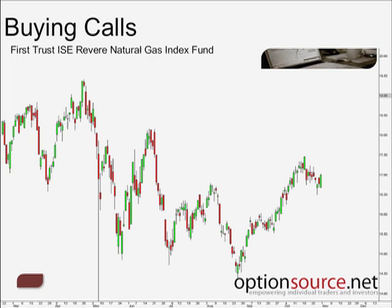So in this situation, what we have here is the natural gas index fund, the ISE one, and we wanted to look at, let's say, connecting the trend line along the three highs going lower. Notice lower highs, lower lows as it's moving down. And essentially, as it's moving down lower in that trend, we saw that it broke higher, and we wanted to wait for a little bit of a pullback before we go and open new positions.